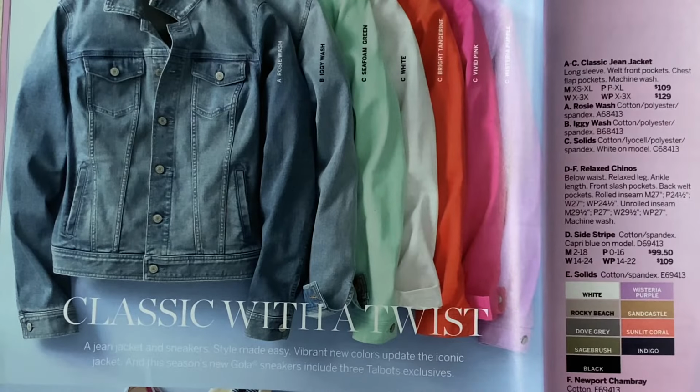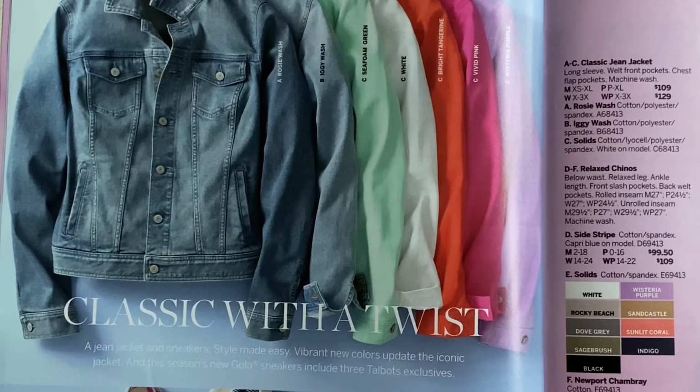Classic with a twist. A jean jacket and sneakers, style made easy. Vibrant new colors update the iconic jacket. And this season's new Gola sneakers include 3 Talbots exclusives.